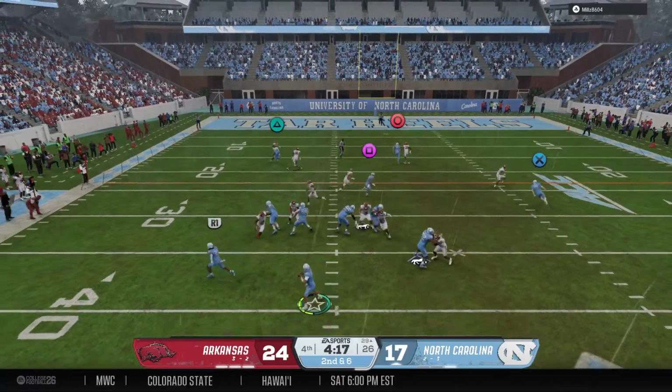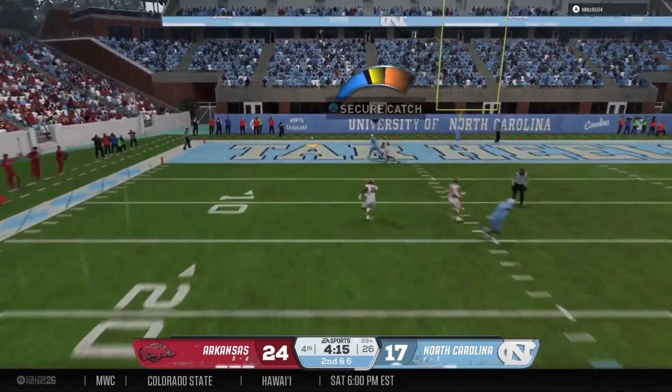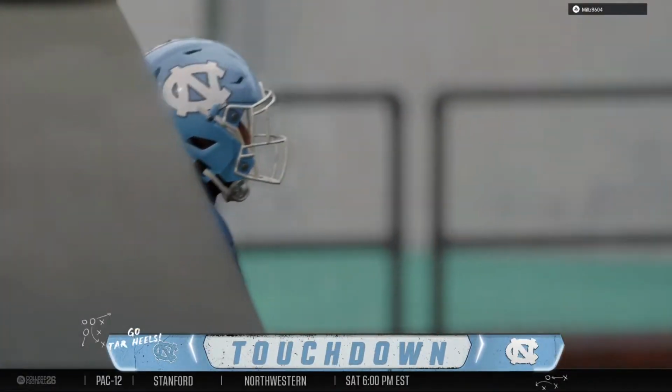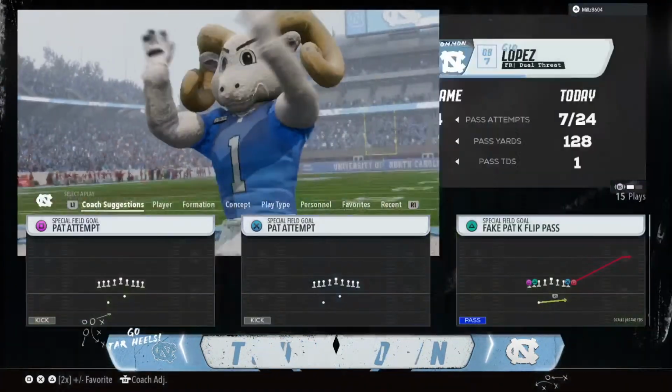Wants to go up top. Fires toward the end zone. Touchdown, Tar Heels! Made the grab in the end zone for the score.